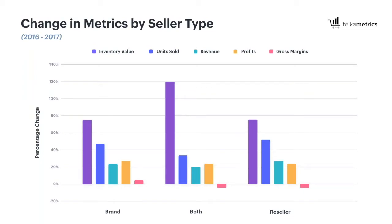So here's a view of what we're seeing, change in metrics by seller type. So we've broken this out into brands, resellers, and the hybrid of both. And what we're seeing here is that you'll notice, again, this is the percent change. You'll notice that across all types of sellers, the inventory value is that number that is growing the fastest with units sold right behind. Something to note is that we're seeing that those hybrid sellers and those resellers are noticing a decline in gross margin.